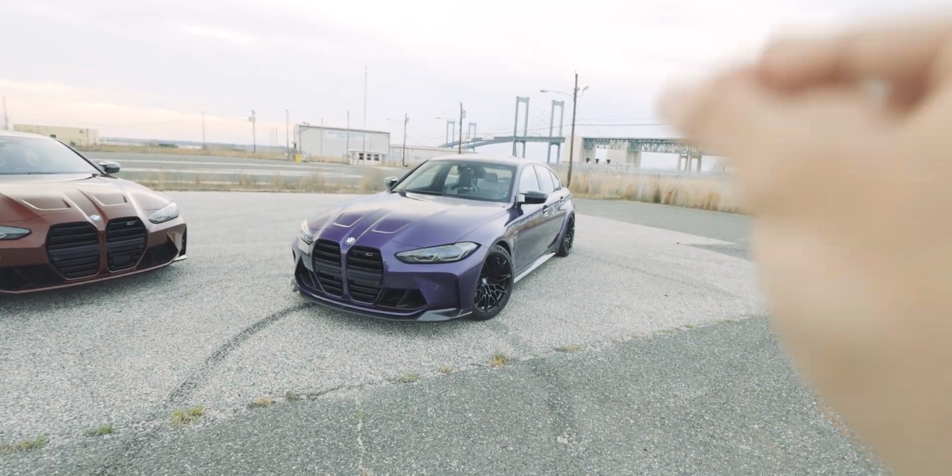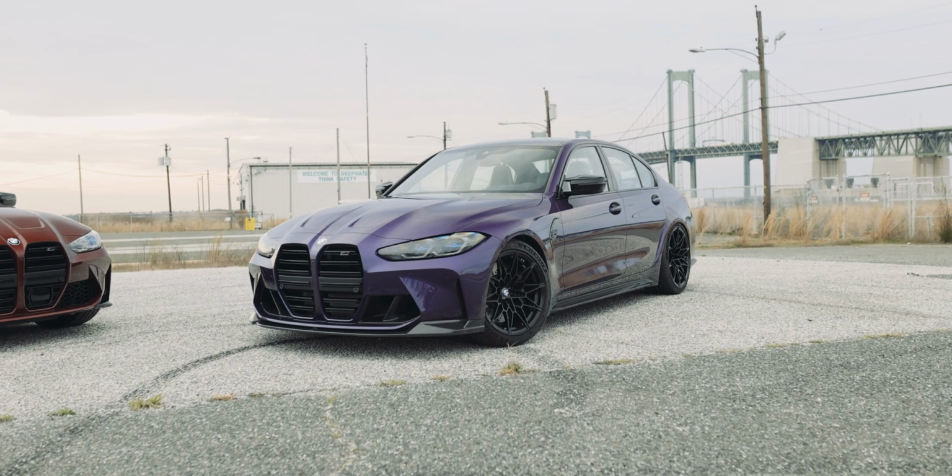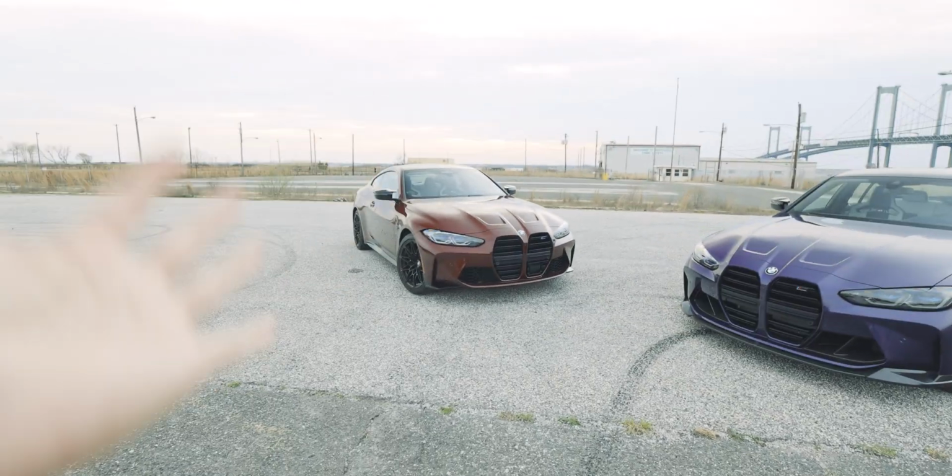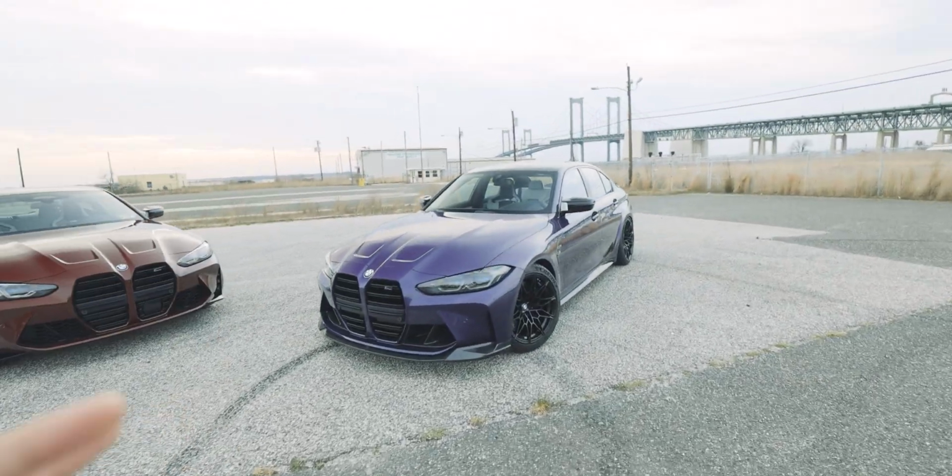So before we begin today's video, I do want to showcase this color. It's called Twilight Purple and it looks fantastic. This is probably one of my favorite individual colors on the M3 and M4 other than the Aventurine Red on my M4. This color looks so good.